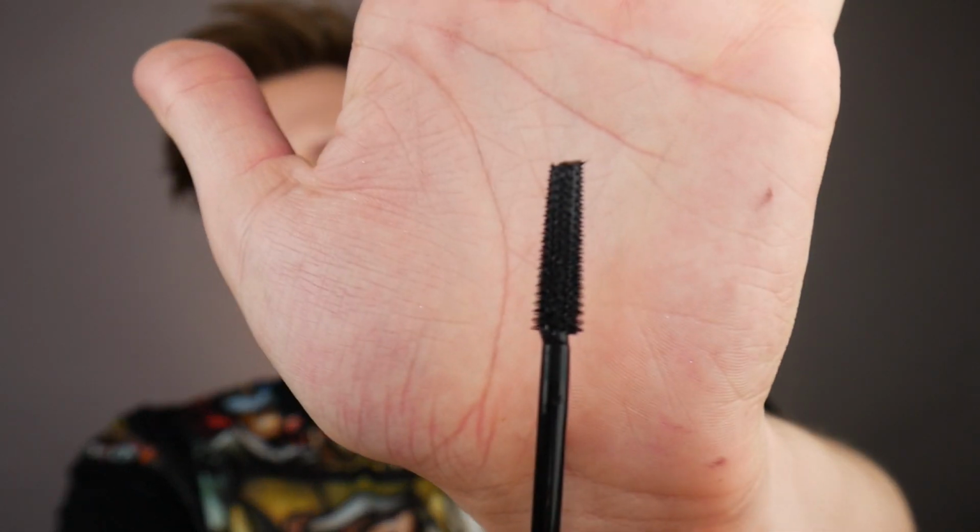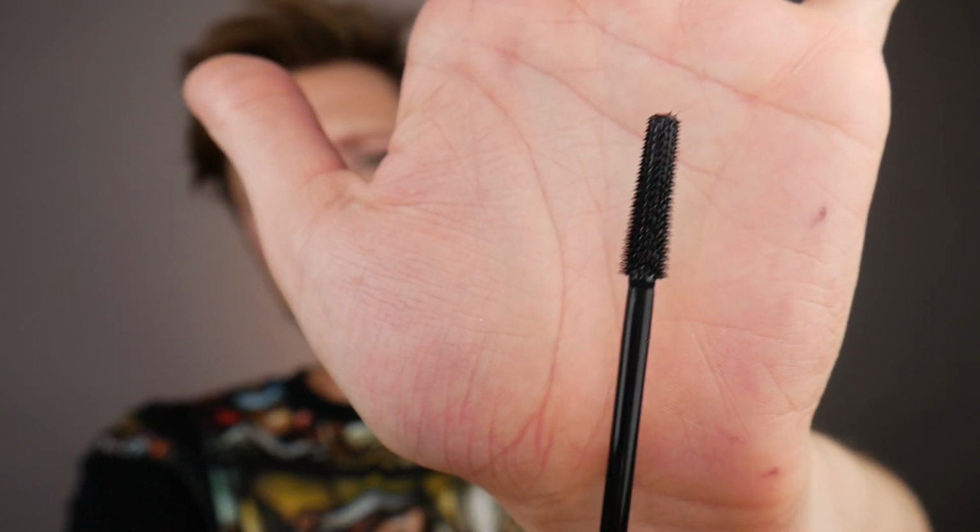Oh, so the wand is really, really large. I'm loving it. Let's have a closer look at that. So the wand is really tiny and large. So let me apply that. Oh, now we're talking. Makeup Forever. I just love how that separated my eyelashes and just made them really, really fine, and it's not clumping. Okay, Makeup Forever, I see you.